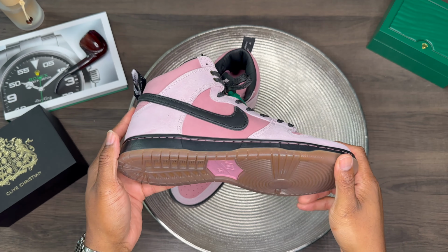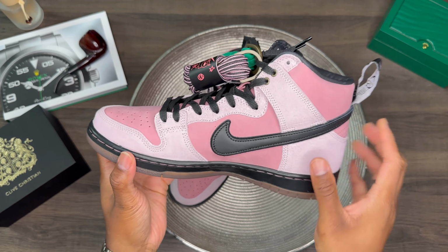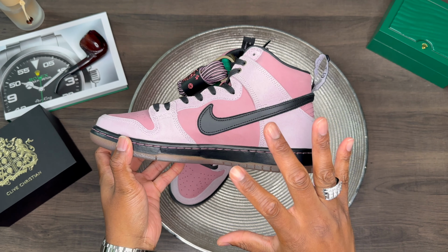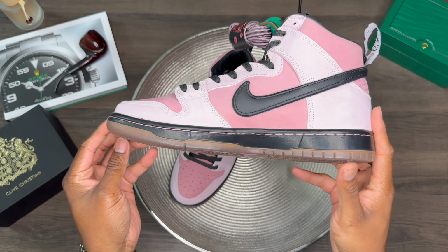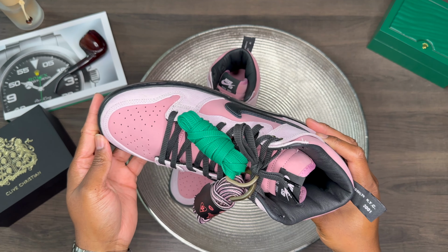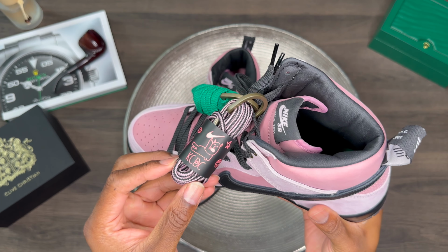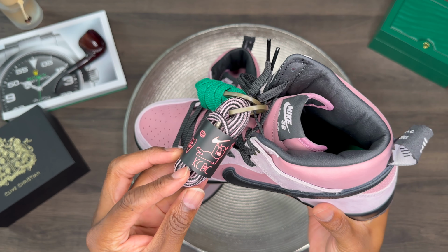Anyway, ain't nothing else too much to the shoe. I mean, these look absolutely stunning. I just think it's a good balance between a feminine look and a masculine look with the black and the pink. And I think they did a phenomenal job on the materials as well as the color blocking. Anyway, this is the KCDC Nike SB Dunk High. I don't really like highs, but I do like this particular pair.